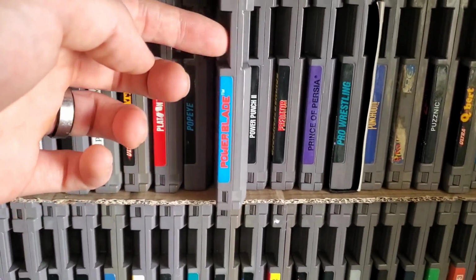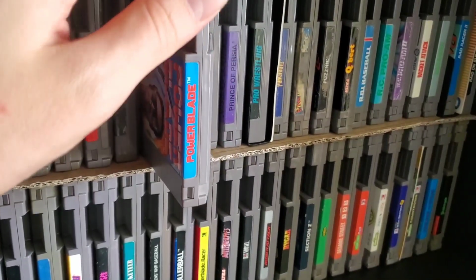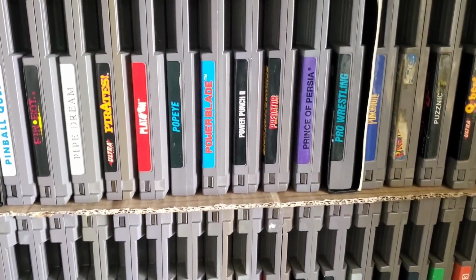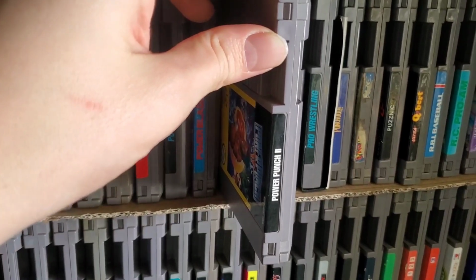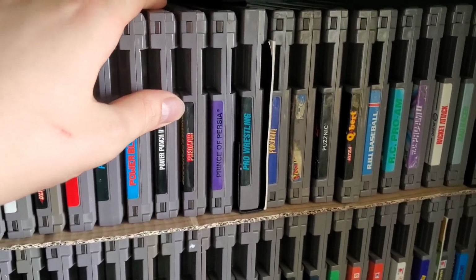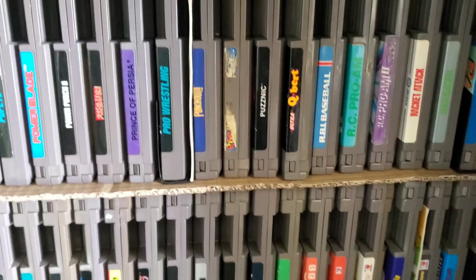Power Blade, which is a fun game that's trending upwards in price. I wouldn't pay more than like $40 for it. You can find some people trying to charge like outrageous amounts for it, and it doesn't need to. Power Punch 2, which was supposed to be the sequel to Mike Tyson's Punch-Out, which never came through.